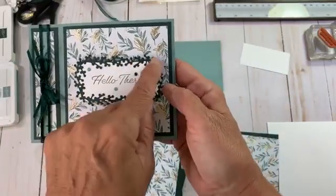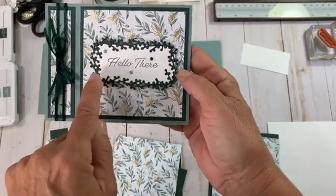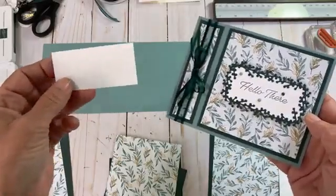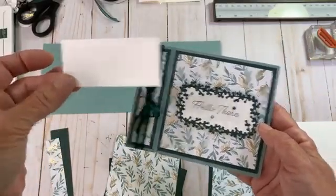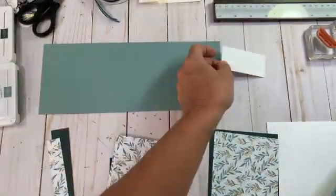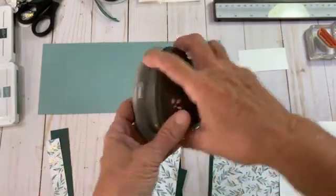Okay, and then we're going to put this little greenery around it. But if we had this square, the points would stick out, okay? So I just used my little corner rounder, no biggie, right here on that trio punch, okay?